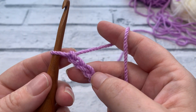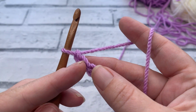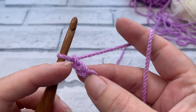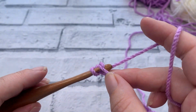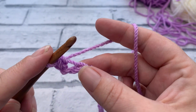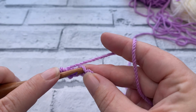Once we have our starting chain of 26, we're going to continue with row 1 by working 1 single crochet into the second chain from hook. So remember, this loop does not count. There's our first chain. We're going to go underneath this second chain here and work a US single crochet, which is a UK double crochet. We're then going to work 1 single crochet into each of the next 4 stitches.